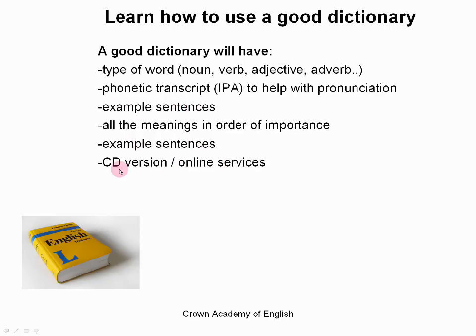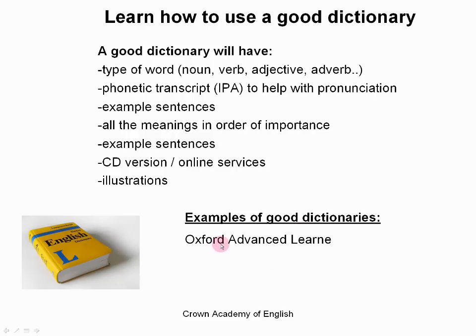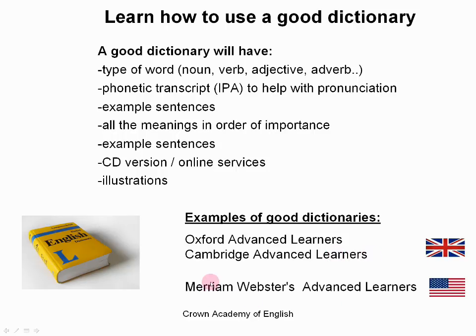And there should be a CD version or online services if it is a good dictionary. And illustrations, very important, because learners, students, are very visual, and we learn more quickly if there are photographs and pictures. Good dictionaries: Oxford Advanced Learners, Cambridge Advanced Learners, British English, and for American English there is the Merriam-Webster's Advanced Learners.